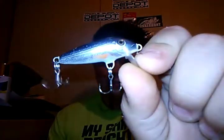So the next bait and the last bait. Now, this is a bait that not only myself, but my brother has also caught some pretty good bluegill and bass on. He actually had about a 2.5 pounder come up on it this past summer, but was unable to hook it. But he was able to catch quite a few big bluegill, and I also caught a lot of big bluegill. And that is a little floating crankbait, jerkbait by Rapala.